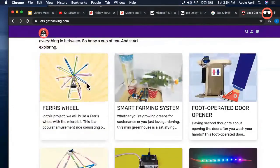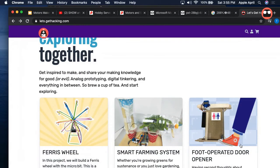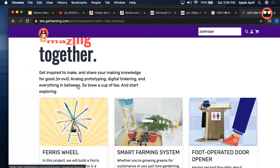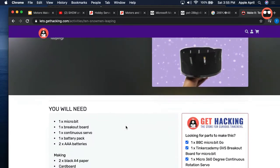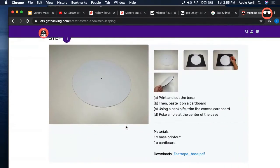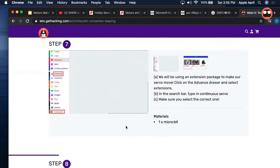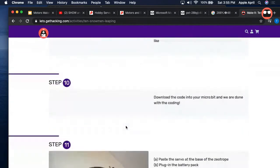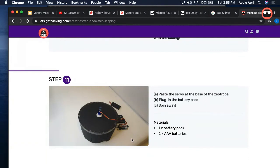I just recalled that the Let's Get Hacking site, we actually have that. We have a version of it, but if I go and search for Zoetrope, we have a Christmas-themed hand snowman leaping Zoetrope. So this is what we were talking about. Heidi was talking about the Let's Get Hacking site. And we show you the step-by-step how to make it, go through the whole process, and the coding is what we showed just now. And yeah, so this is how you can also look up the projects as well.